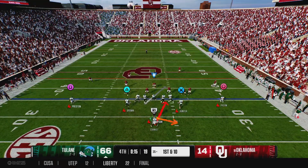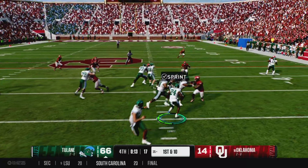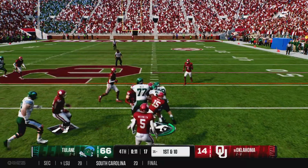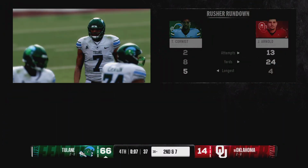Quarterback and running back set up in the pistol. Quarterback reacting to what the D is showing. Takes the handoff and he's going right. That's what you expect from a senior. Don't give them any extra yards.